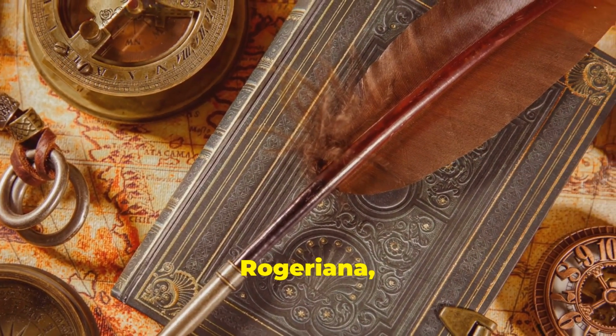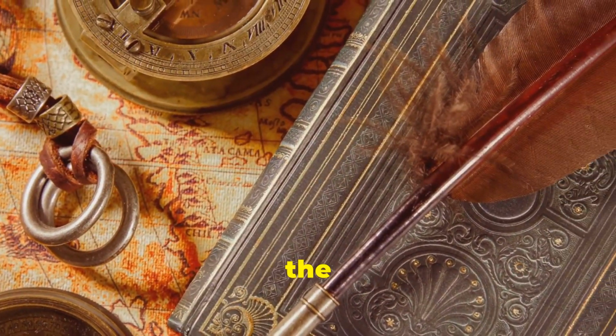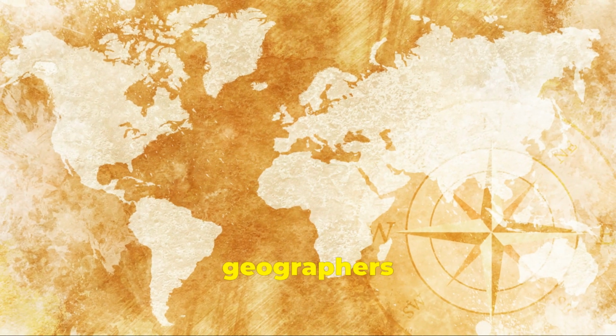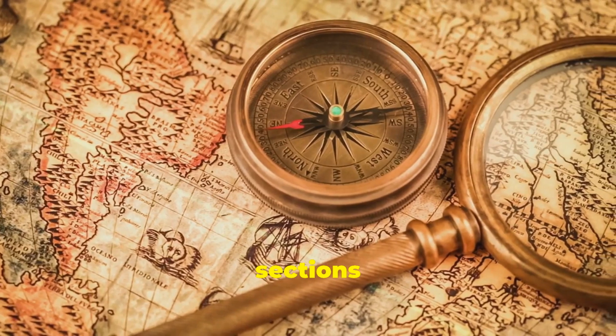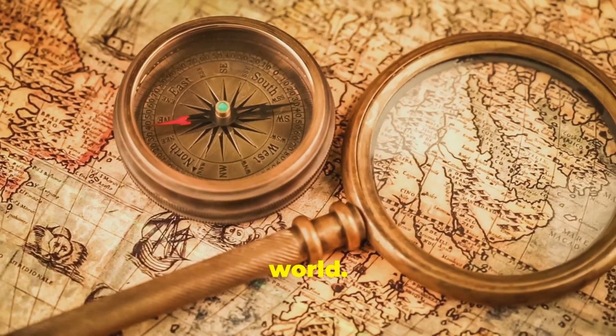The Tabula Rogeriana, completed in 1154, was a monumental achievement in the history of cartography. It was a comprehensive world map, depicting the known world as understood by Arab geographers at the time. The map was not a single sheet, but a collection of 70 rectangular sections that, when assembled, formed a large circular map of the world.